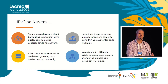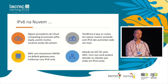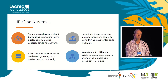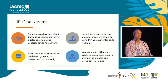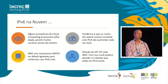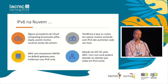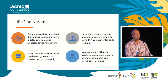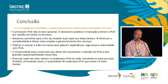that offers NAT64 as a standard. So far, from what I have heard, this is the only cloud provider where it is also possible to have an IPv6 only instance. So automatically the NAT64 translation can be carried out. So this would be a suggestion so that AWS can do the same as they did with NAT64, namely to adopt SIIT-DC. This will allow us to respond to those clients that are still in IPv4. This is for an instance that only runs in IPv6.